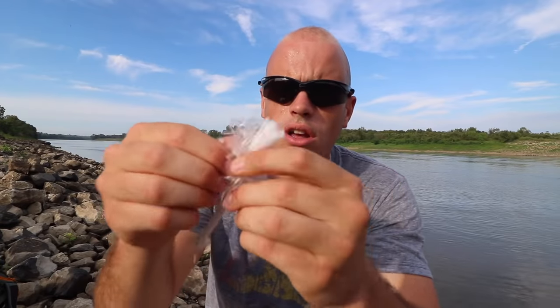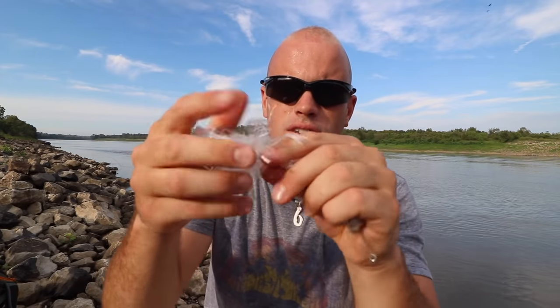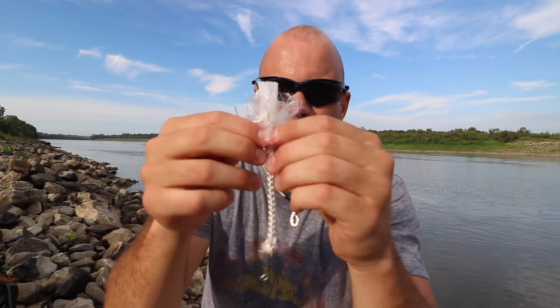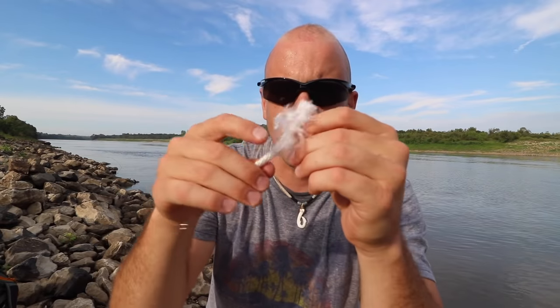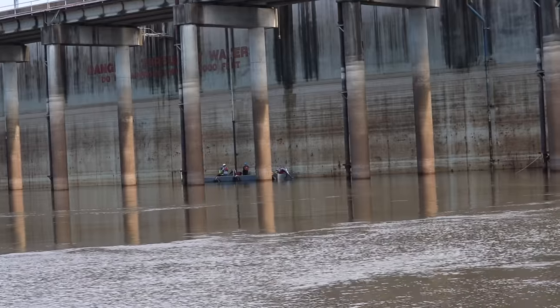So I'm just gonna work on untying and pulling at all these fibers to make it as crazy as possible. Because that's how the gar's teeth are gonna get caught in these fibers. So the crazier and the more frizzledy I can make it, the better. So check it out, guys.